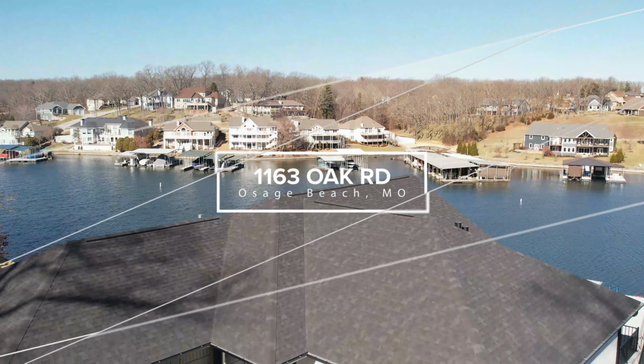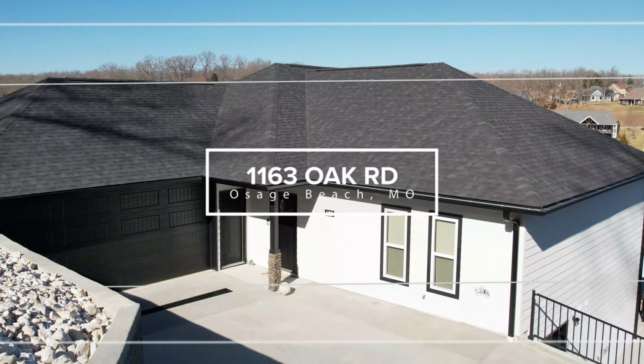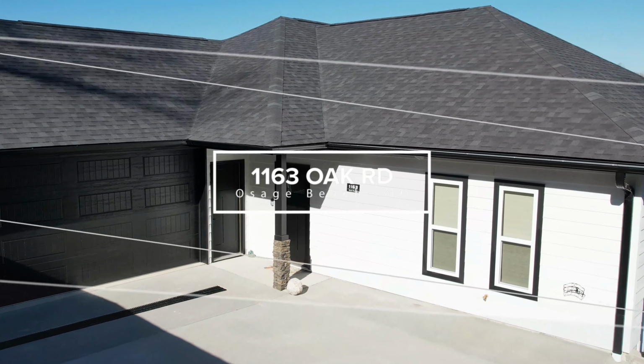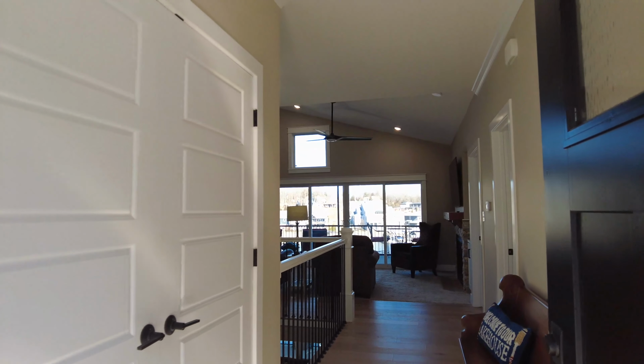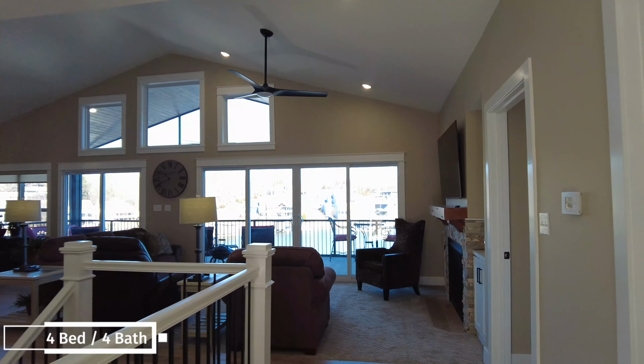Welcome to 1163 Oak Road, located in the heart of Osage Beach. This four-bedroom lakefront home has everything you'd need, whether you're full-time or it's a vacation home. It's newly constructed with several upgrades.